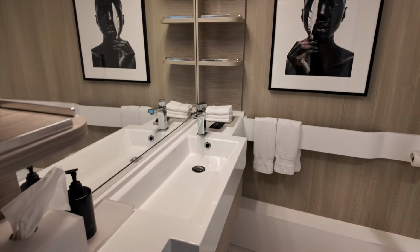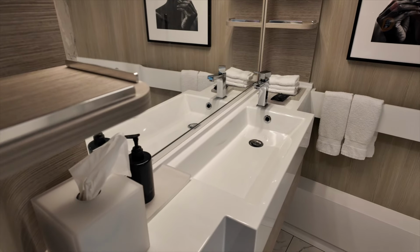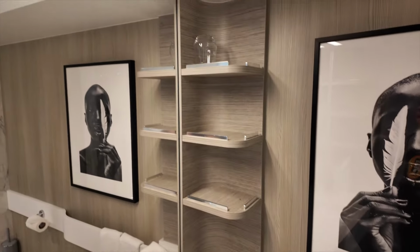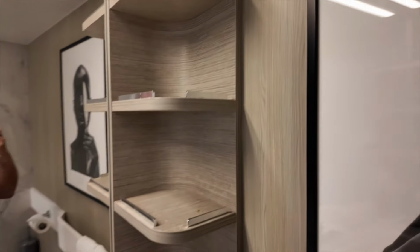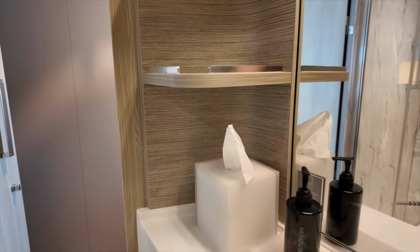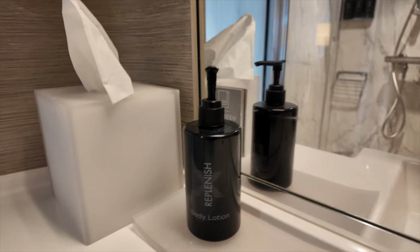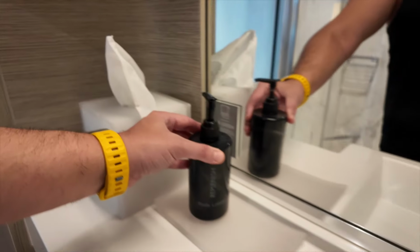Our sink would be right there, very generous inside. Again, just for the balcony room, it's very, very nice. There are 3 shelves on each side of your mirror. So 1, 2, 3 there, and 3 on this side. Of course you have your napkins right there. Every room comes with a body lotion right there. It's celebrity branded. I'm not sure exactly what they use, but that's what you get.